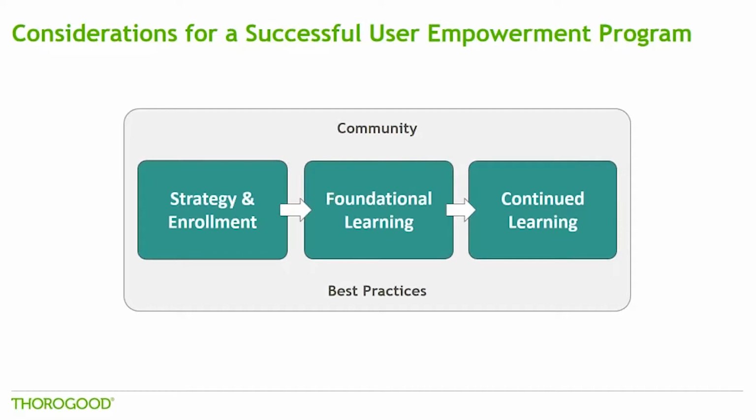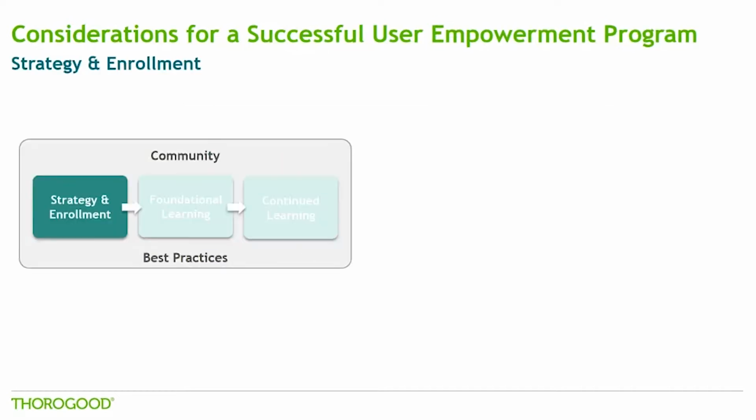And so let's explore each of these areas a little bit more, and we can talk about some of the considerations you may have when thinking about these different sections. So if we start off by thinking about strategy enrollment, one of the first things that is important to consider is where will the users come from?